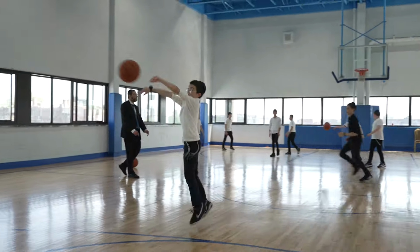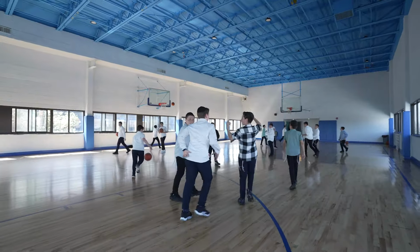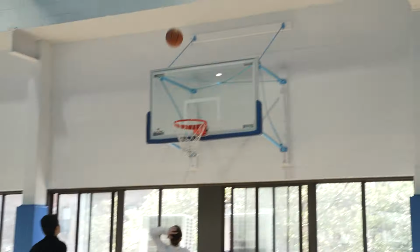Welcome to the brand new gym of Yeshiva Tar Vodaath. We have a newly renovated floor, newly painted walls, new lighting, new backboards. When the Bachrim come up here, they're able to play with the geschmack, get all their energy out, and then go back down and learn with the geschmack.